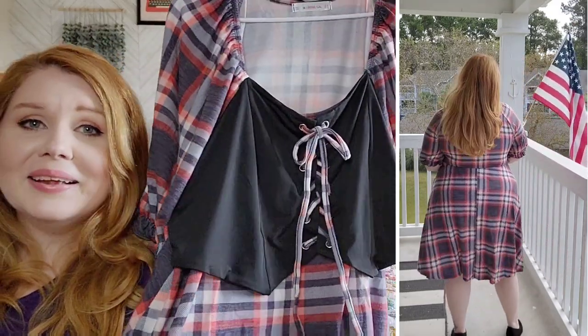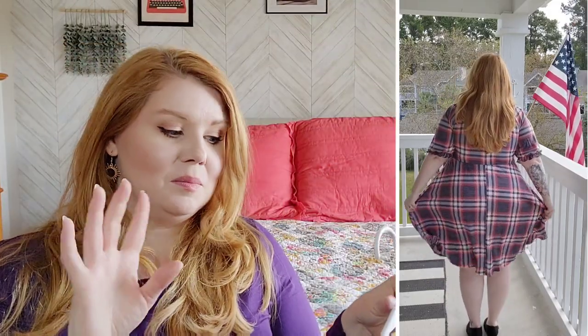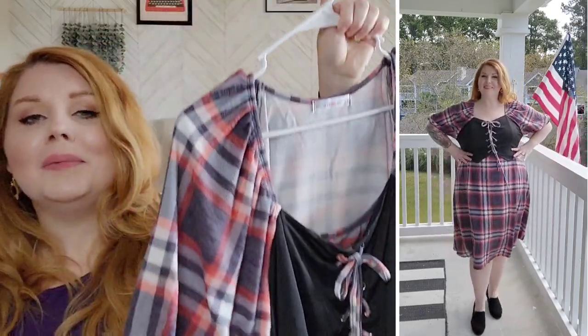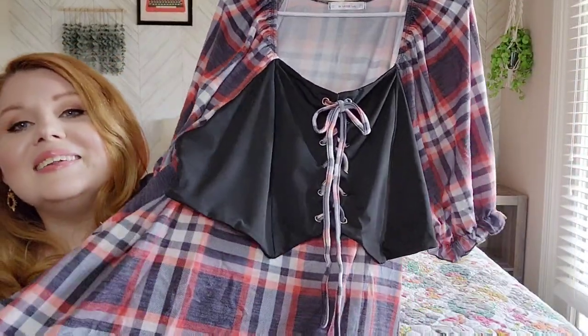I think this is adorable, especially for fall. Could you see this in a pumpkin patch somewhere? I know they're opening some around here. They may already be, so I might need to go take pictures sometime if I'm not working. But I love this dress. I know it may not be for everybody, but I think it's adorable. I think it's just the cutest thing.